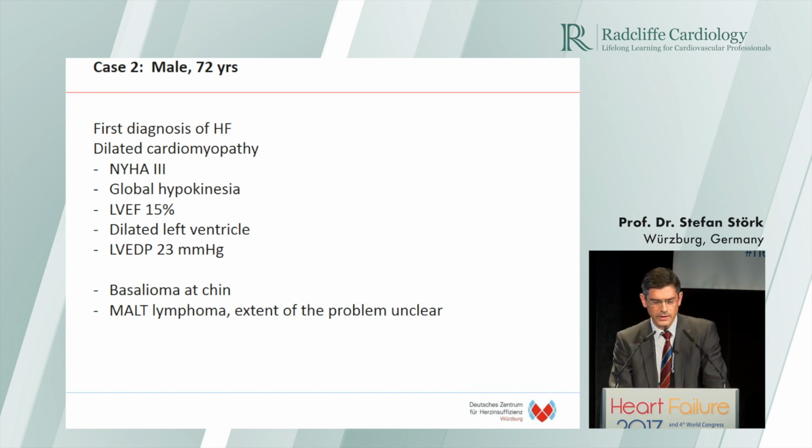This is a patient of our center, 72 years. He received a first diagnosis of heart failure. CAD was excluded, so dilated cardiomyopathy, severely compromised, global hypokinesia, severely depressed LV ejection fraction, dilated left ventricle, and elevated pressures. So severely compromised patient, but again, with some comorbidity.